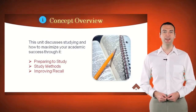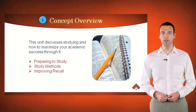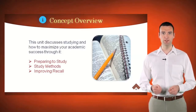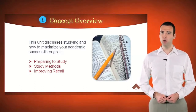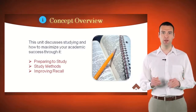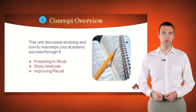And number three, improving recall. This is developing your skills in remembering information that you studied and performing well on exams. Not only will good study habits maximize your academic success, they'll also help you to internalize good habits for all aspects of your life, like doing your taxes, buying or renting a home, and budgeting your finances.